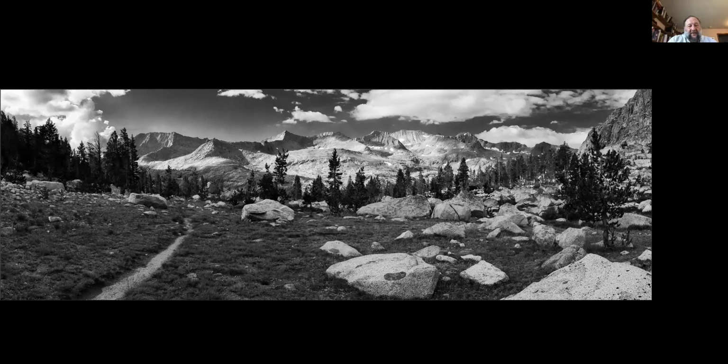But on the other hand, that line of the path, which goes from the lower left and up to the right, kind of mirrors against the rock pattern on the other side, which is going from the lower right and heading up and to the left. And now you've got this funnel effect that's bringing you in, and then you have the mountains in the background. The relatively low contrast in the mountains, I think, works nicely. It gives them a sense of distance.